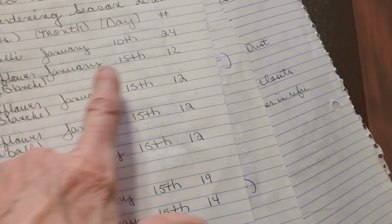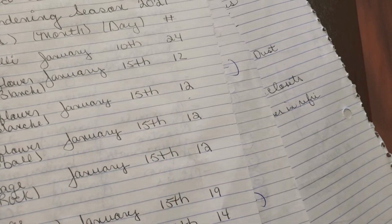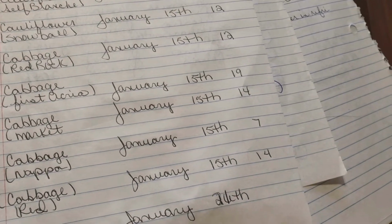Cauliflower, self-blanching, was done the 15th. So was cauliflower snowball, the 15th. Cabbage Red Rock was the 15th. That was 12 of each.